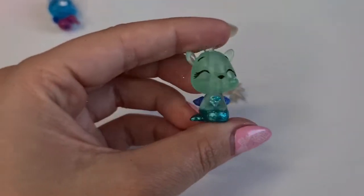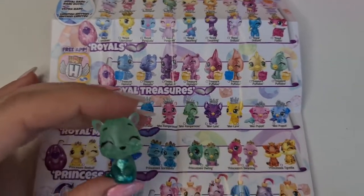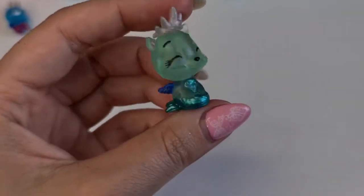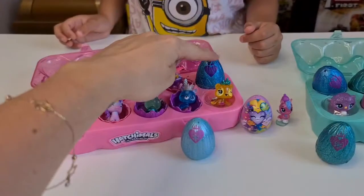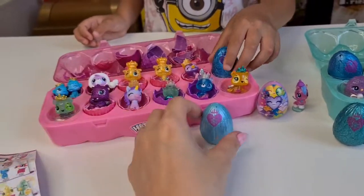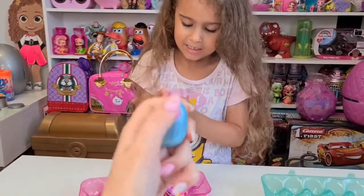And we have another mermaid. So we have Mer Kangaroosy. This one is so awesome and it's like see-through. Tanja will unbox the last one from this dozen and I will unbox this one here. Pretty one, start!